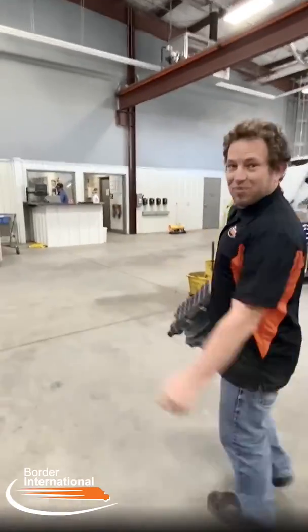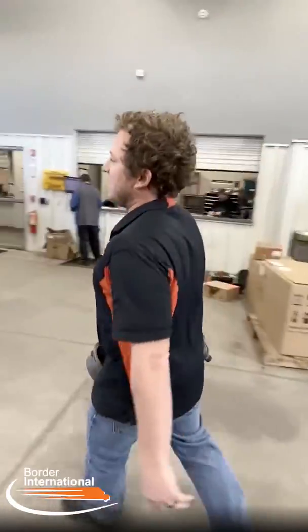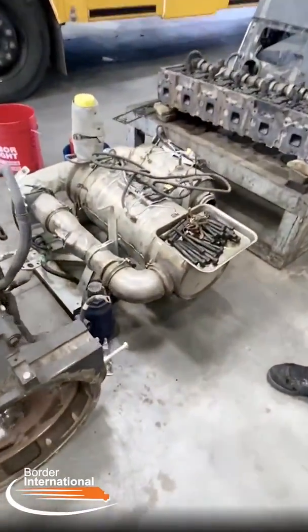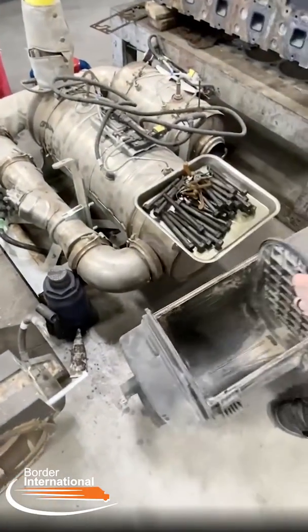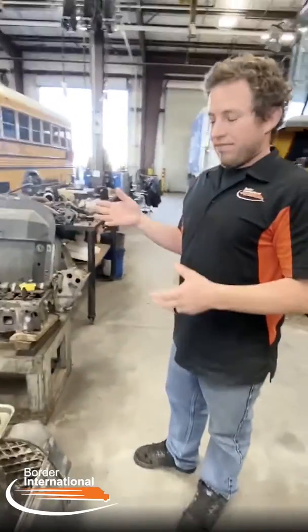As you will see, what happens when proper air filter maintenance isn't done is you get one of these. This is off that truck. It's what's called dusted. So this thing has very minimal hours.